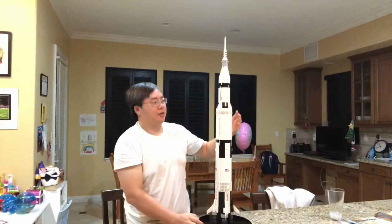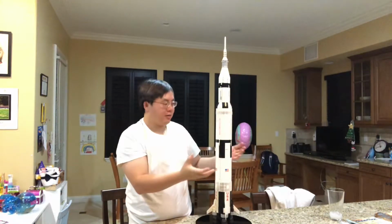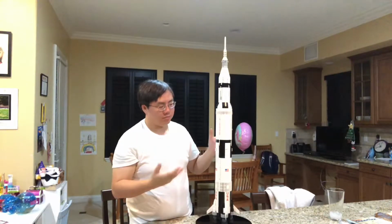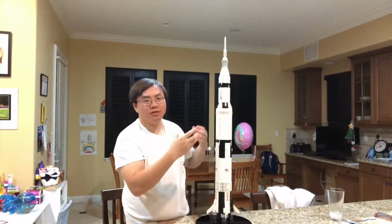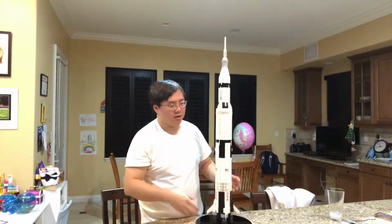The ship actually comes apart in pieces. I'm not going to take it apart mainly because you have to snap it off, and it's not the easiest thing to snap back on again. But it is accurate even to the stages where it's launching into space, slowly going stage 1, stage 2, and different parts of it coming down. So even accurate to that.